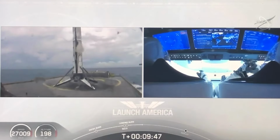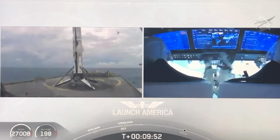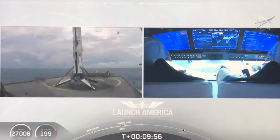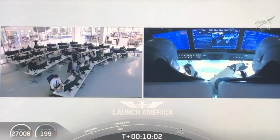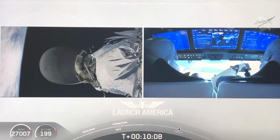And as you can see on your right screen, Bob and Doug are still making their way to their targeted orbit. So exciting today. It doesn't stop. It does not stop. All right, we did hear again that call out, good orbital insertion, so that means Falcon 9 and Dragon are right now exactly where they're supposed to be.